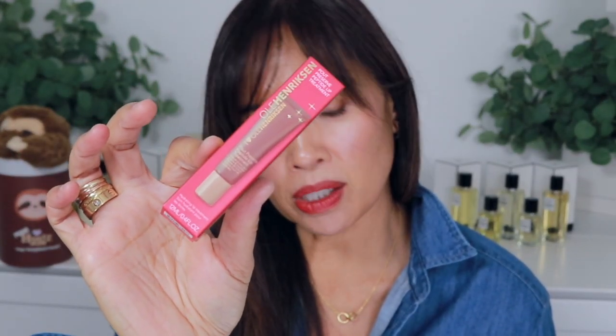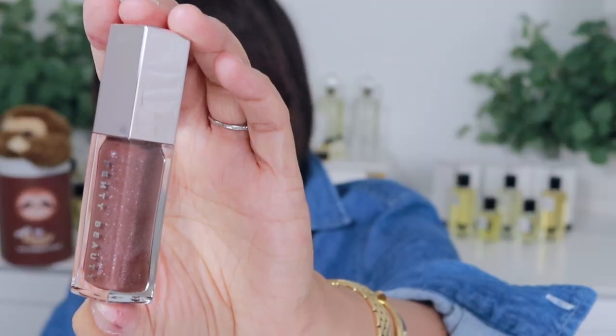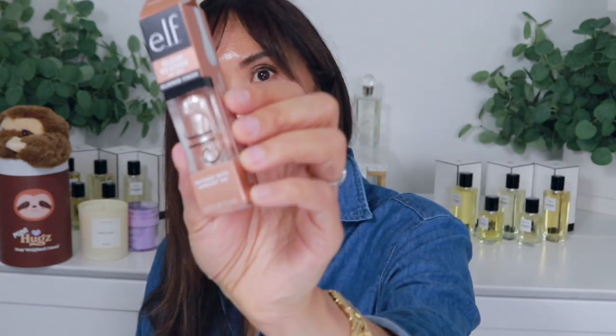Ole Henriksen, a pout preserve peptide lip treatment. I don't know, have I tried Ole Henriksen lip products? Not sure. We have another Fenty Beauty Gloss Balm. Looks like this. Let's check out the Ole Henriksen as well. Very similar mocha color with this Ole Henriksen. And then e.l.f. sent something, again, sparkly, if you like sparkly. I wanted to include one more unboxing here.